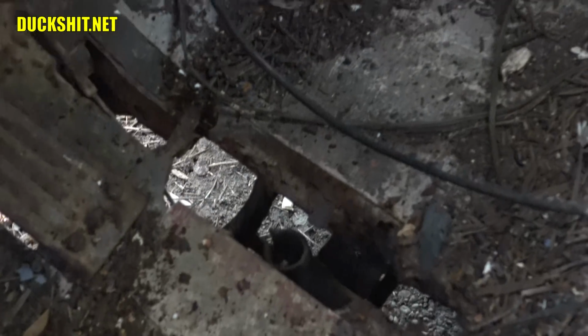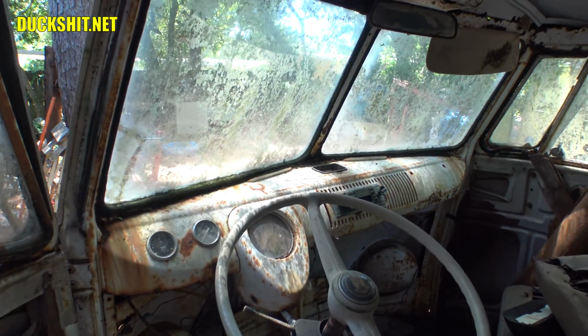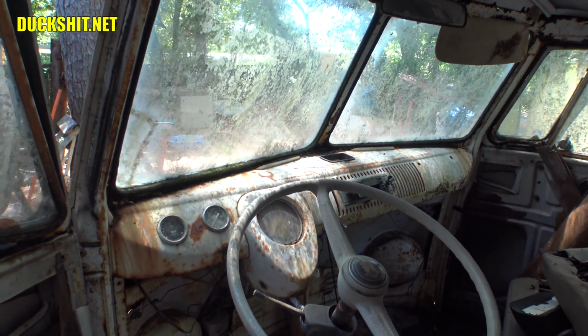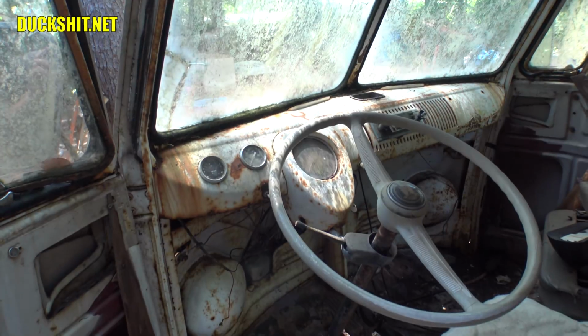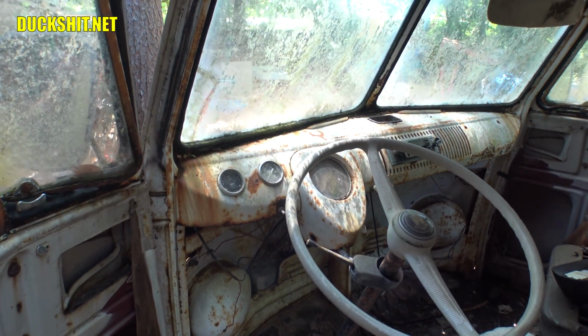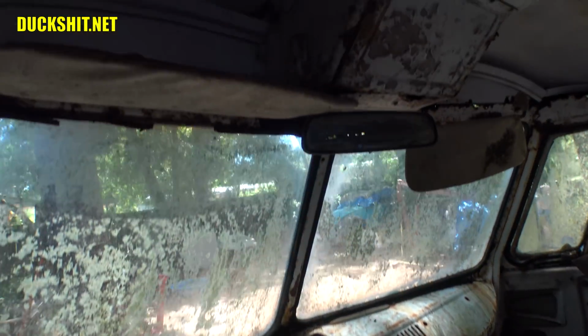It's definitely going to need floors. You can see where the shifter used to be. Here's the big gaping hole I was telling you about. So that's going to need some love. The dashboard is in good shape. There's no holes in the dashboard whatsoever, and I'm happy for that, because that's something that everybody's going to see when you're in this vehicle. I want to have it perfect, and if there's no rust in it, no holes, that's going to make it a whole lot easier to fix without having to worry about cosmetics too much.